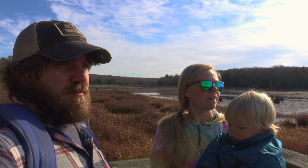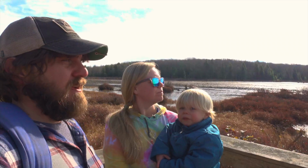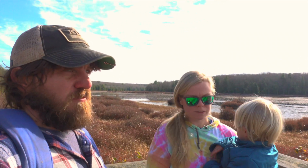So the Bog Trail is definitely a family-friendly hike. There's been a lot of other people down here with children, and it's a lot of bang for your buck. I mean, you can see the scenery behind us is pretty phenomenal and pretty unique.